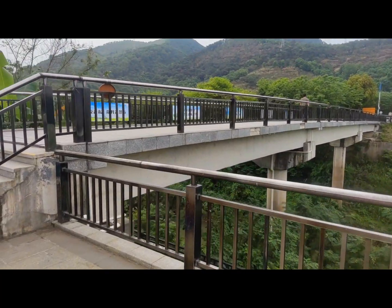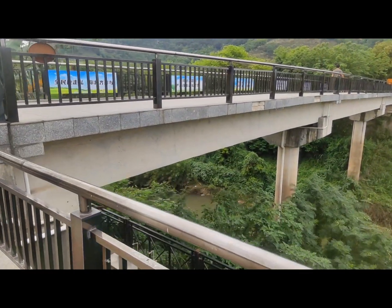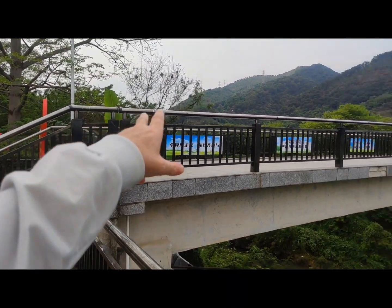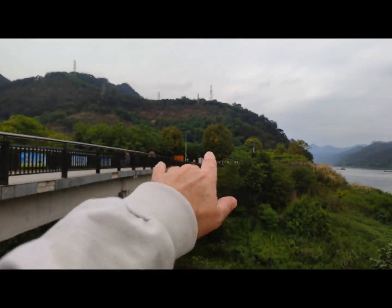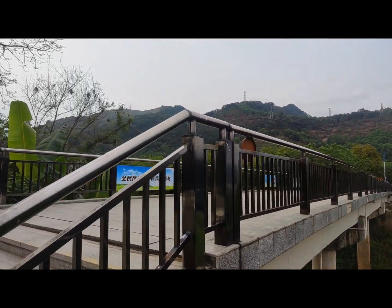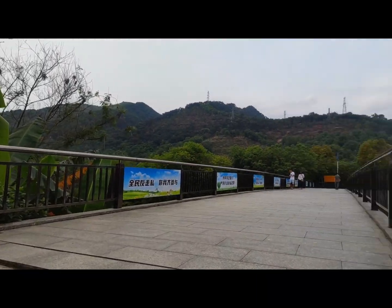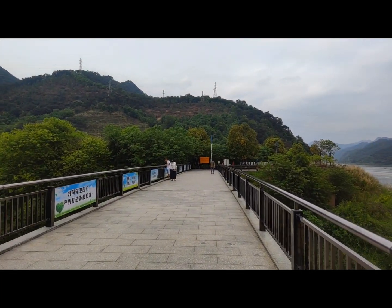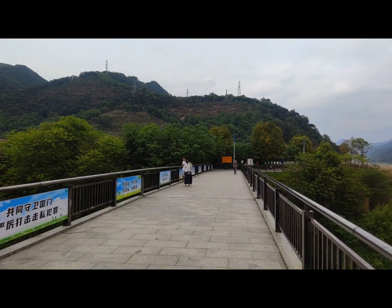Underneath here we've got a little bit of a stream coming out from up the city up this way. Down through here behind these mountains is Dinghu. And we're going to go for a little walk down that way and have a look. This is quite a popular little tourist walking area, or maybe even a local walking area.